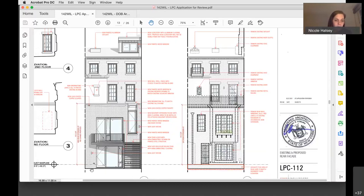The intent also would be to lower the rear areaway by approximately 16 inches. And so the drawing here on the right is highlighting in that red zone that proposed area of excavation. And you can see on the left, that's the lowered area.